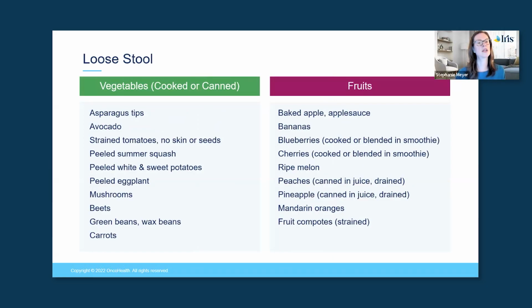Fresh mushrooms work, as would canned. Canned beets are like pickled beets or roasted beets. Green beans, I guess, canned or fresh or frozen. Carrots, again, probably fresh or frozen. So I'm glad you called that out. Okay, Montessa, back to you.